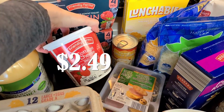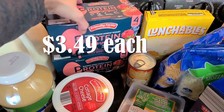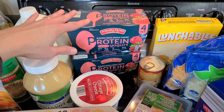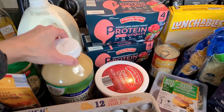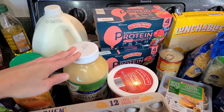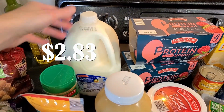I got 1 tub of cottage cheese and 2 of these 4-packs of the mixed berry protein yogurts. Allison's been eating these quite often. And a jar of applesauce. I mostly use this in baking and I was completely out. And a gallon of milk.